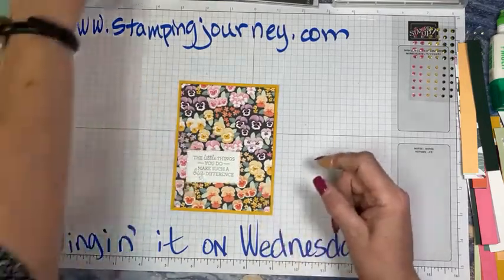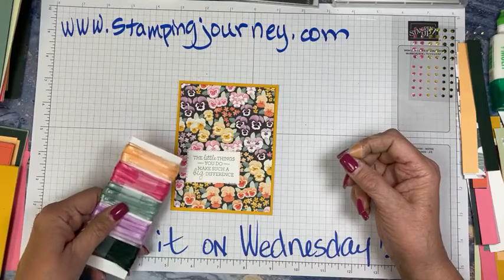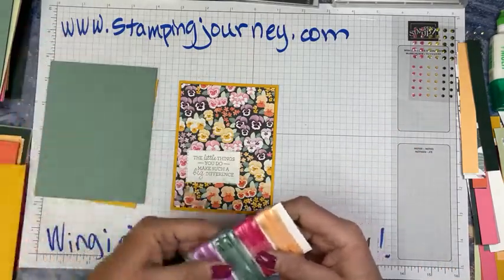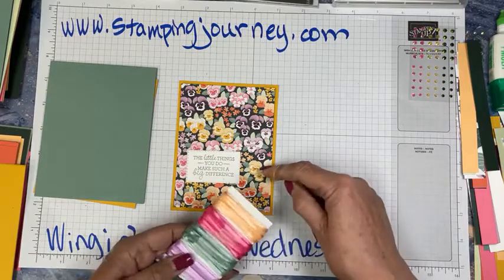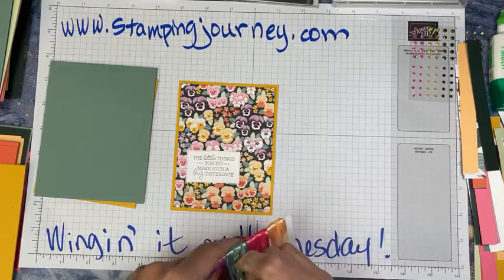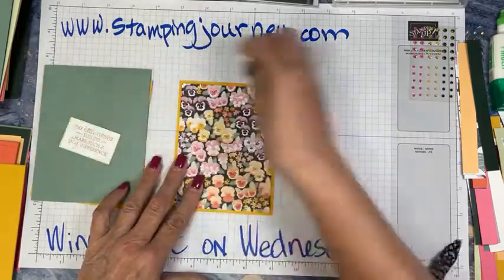I'll pop it up. And I think instead of backing it, I'm just going to put some of the ribbon on. And the base of it, I have this soft succulent. So I think that's what I'm going to do for the bow. I'm going to wrap a bow around there. So let's attach these first.